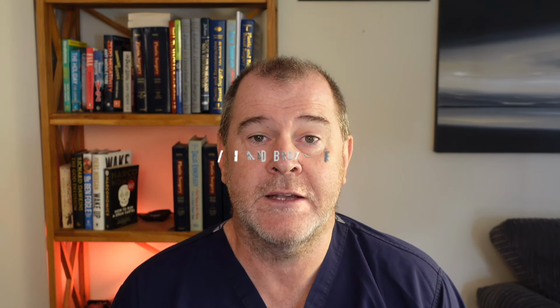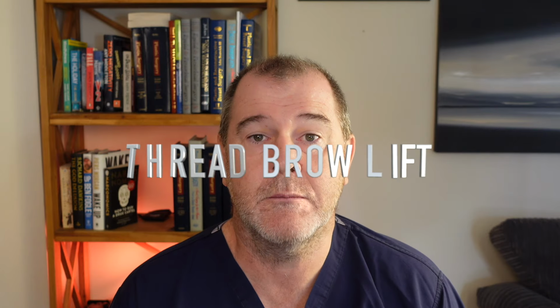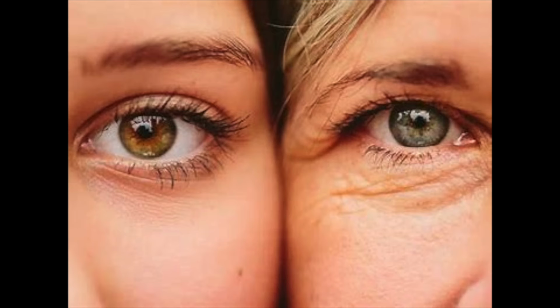One example where thread lifts do not offer a reasonable solution, in my opinion, is the brow. Now, as we age, the bony orbit gets a little bit larger, and what we find, especially in men, but certainly in ladies as they get a little bit older, is the brow starts to descend. What we notice more often is that the tissue between the brow and the eyelid starts to roll into the orbital hole. Now, this makes us look tired or grumpy or surly, and people have tried to use thread lifts to lift the soft tissues back out of this hole.